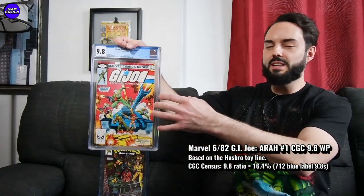The 9.8 ratio is 16.4%. When I got into collecting, the 9.8 ratio on this was about 20%. I always remember feeling like this wasn't the toughest one in the 9.8, but it is absolutely trending down over time. And now it's looking pretty fantastic, actually. 16.4% of all graded copies are 9.8s. That's pretty great. So, some recent sales for G.I. Joe Real American Hero #1.